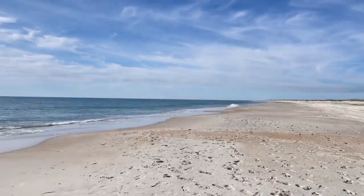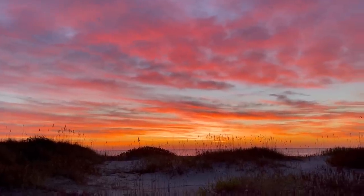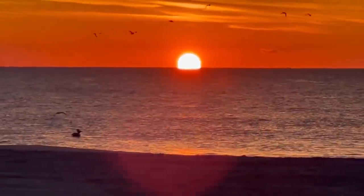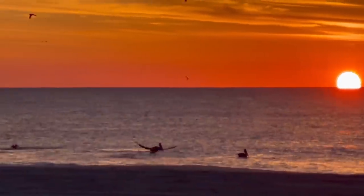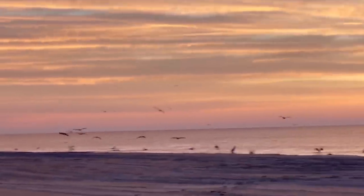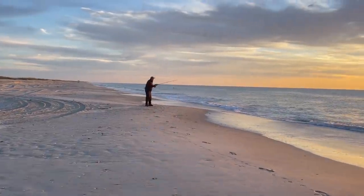Let's go do this! So I woke up this morning and it was such a beautiful sunrise. I was gonna plan on just making breakfast, chilling by the fire, enjoying my morning off, but I saw all of the birds at work all the way up the shoreline. So naturally, I followed them all the way up there with my rod, started casting at them, nothing at all.